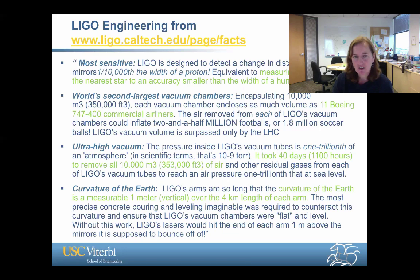These arms of the instrument are actually the world's second largest vacuum chambers. The volume of these arms is large enough to fit 11 747 airplanes in them. It's also ultra high vacuum, so they pump it down to very low pressure, and it takes about 40 days to remove the air from these vacuum tubes, and that's just before they can even start collecting any data. And the arms are so long, these 4-kilometer arms, that the curvature of the Earth affects them as well. So when they were building the arms, they needed to adjust for that and make sure that they're level to conduct the experiments.